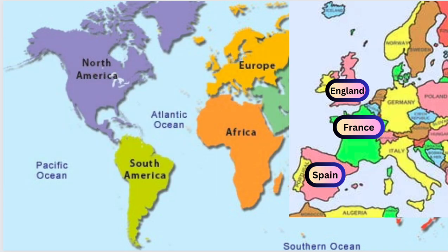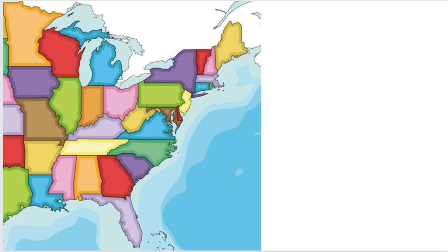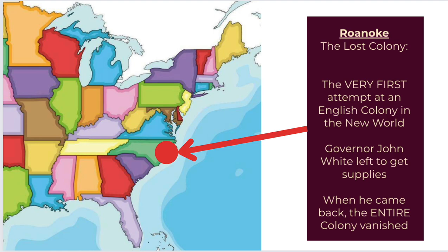And so, for the first time in this, we are actually going to get off of the world map, and we're going to look at specifically the United States. This is the east coast of the United States, where England is going to start setting up its own colonies. We're going to zoom into what specifically the country of England is doing. And they start off with grabbing land in North Carolina.